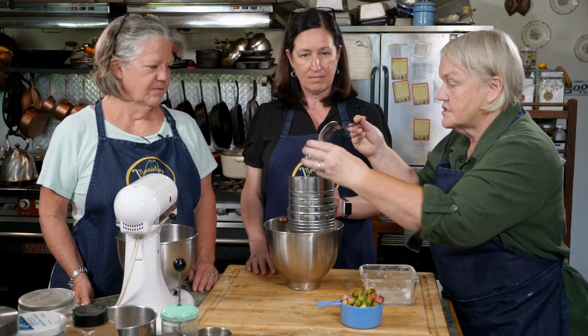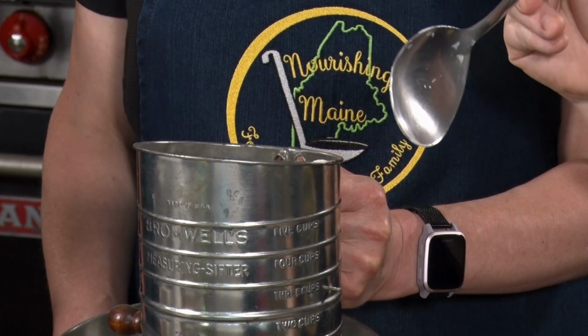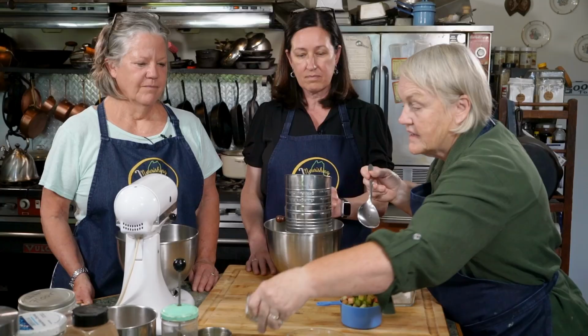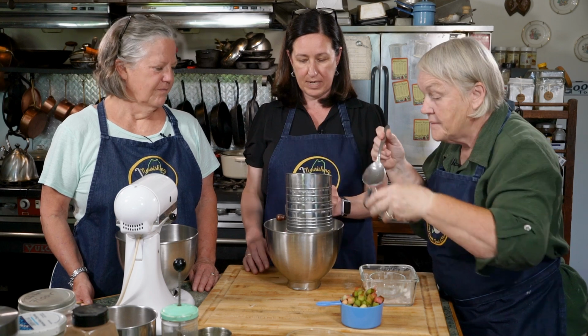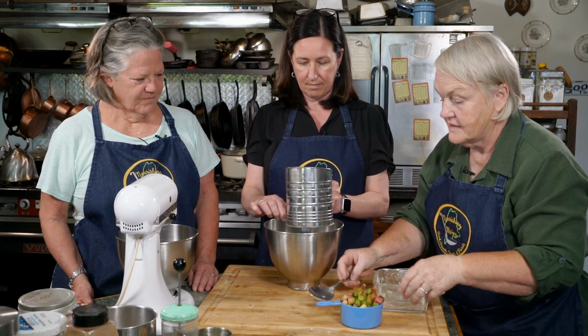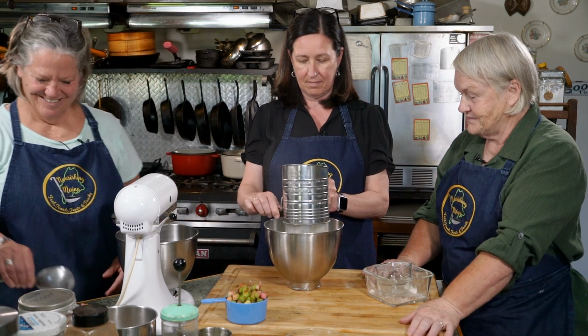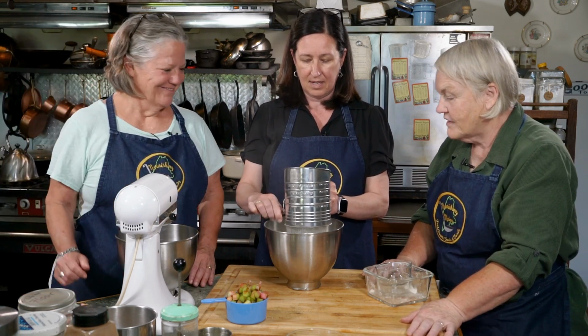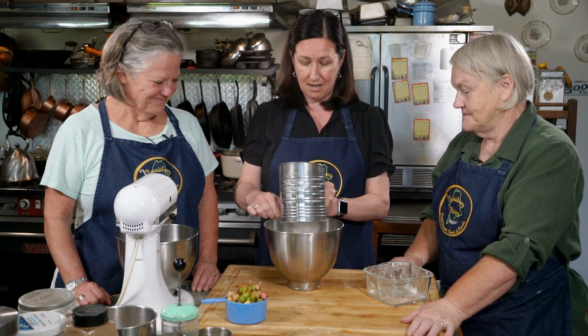And baking soda, that's 1 teaspoon of baking soda, and a half teaspoon of salt. That's our Himalayan pink salt because that's what the goats like and that's what we have here. It's okay if I start sifting. Isn't that a wonderful thing? I actually have my grandmother's sifter, just like this, and I love using it.